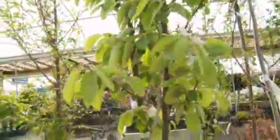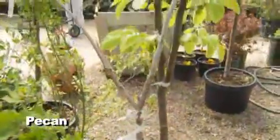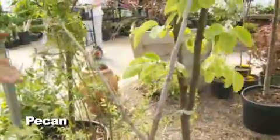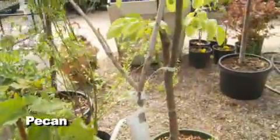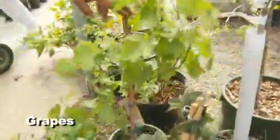Okay. And I threw in a pecan tree because we don't want to forget about our nut trees. Pecans do great here in Oklahoma. They're native, and we have all kinds of paper shell pecans here. And you've got some berries to finish it off with the berries.